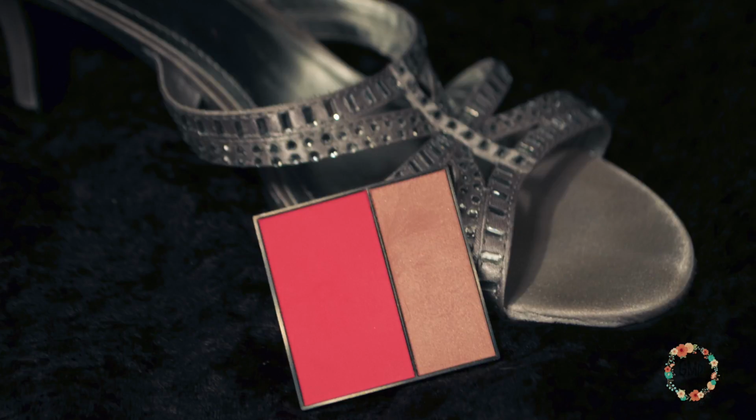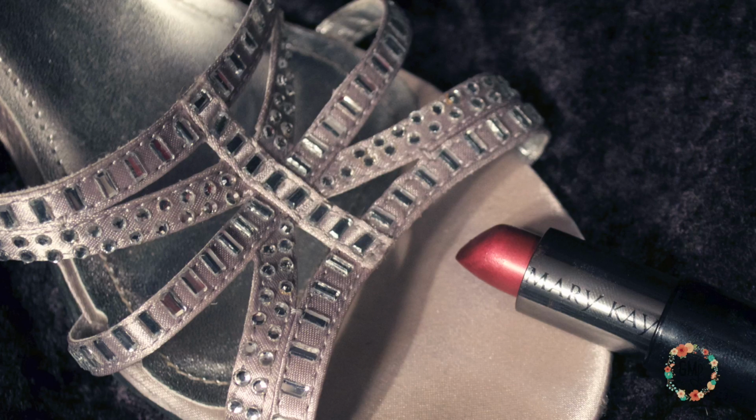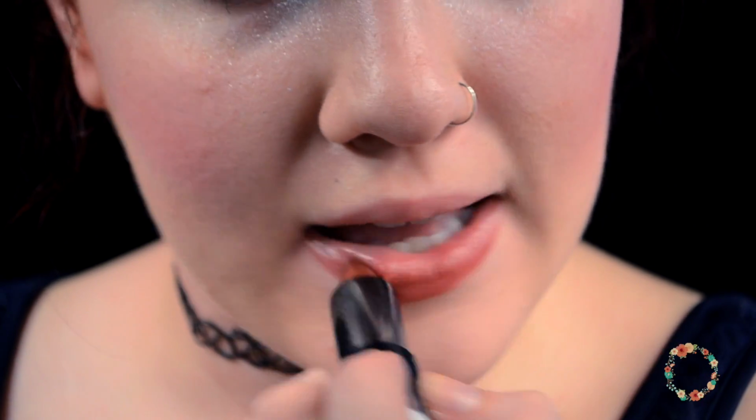I'm using the Ripe Watermelon palette, and I'm taking the highlighter and putting that on the tops of my cheeks, and then taking the pink blush and putting that right in the apples. And for the lips, I'm using the Whipped Berries Cream Lipstick.